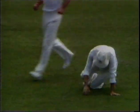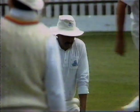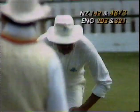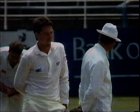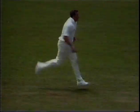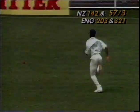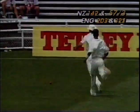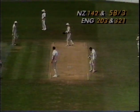Oh, it's in the air, he's dropped. Third slip, he went for the drive, it flew to third slip, and it's gone down. England's captain has muffed it, end of the over, 48 for 3. Well, that's slipped off the edge, and away it goes down towards third man. Graham Hick showing a good turn of pace, and 2 runs for Martin Crowe. Beautiful throw.